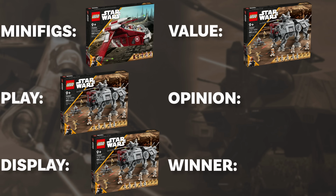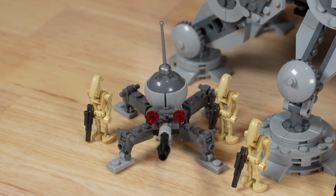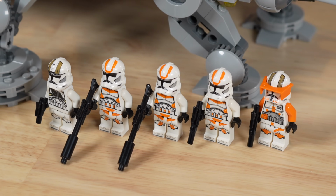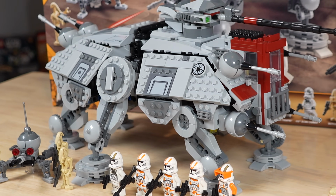Now for my opinion category, I just want to throw out some hot takes on these LEGO Star Wars sets. LEGO Star Wars designers claiming they didn't even consider a crab droid in lieu of a spider droid shows how out of touch they are. Commander Cody is the only good minifigure in this set, and this one might be too hot, but I'm not sure UCS ATT would be better than this build.